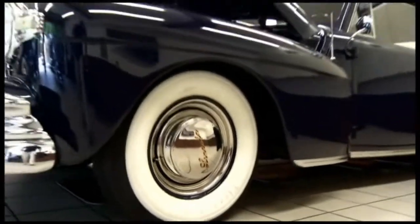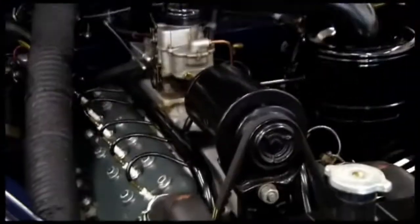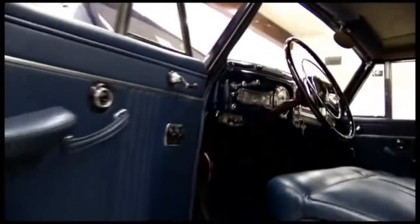You've heard the term Continental Kit. This is the car that started it. The first classic that we ever bought was a 48 Lincoln Continental. And that was sold through the years, and Tom's had several others. See the real long hood? It's got a flathead V12 in it. So it's a 12-cylinder car. And look, in its day, push buttons to operate the doors. The one that's in the garage now is a convertible.